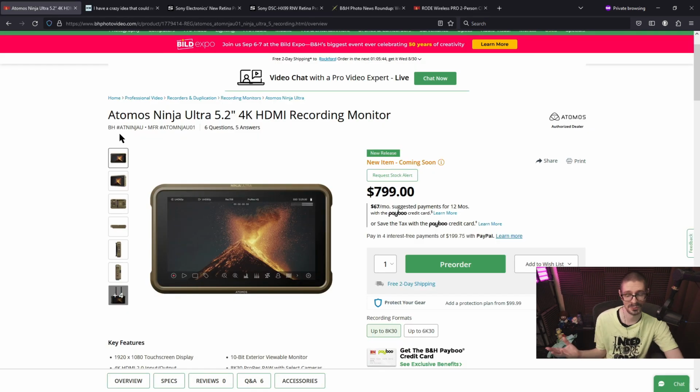Talking about the Atomos Ninja 5, I have the original with the upgraded encoder, so I have H.265. It's a very efficient encoder.